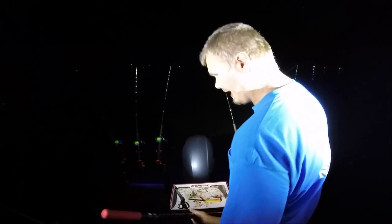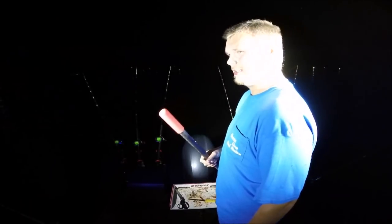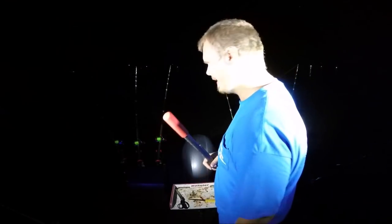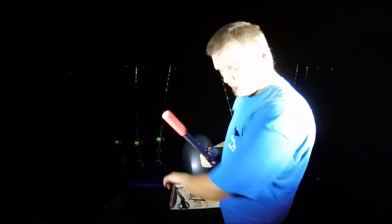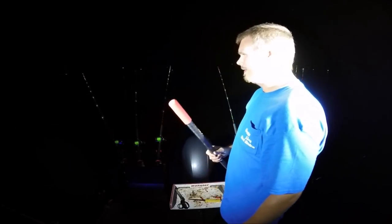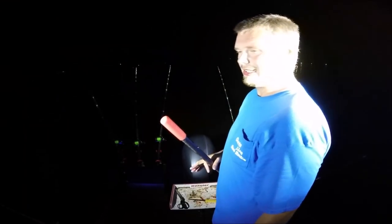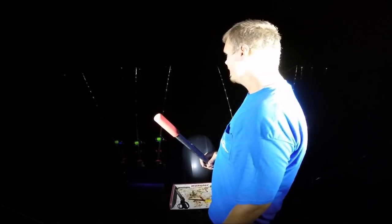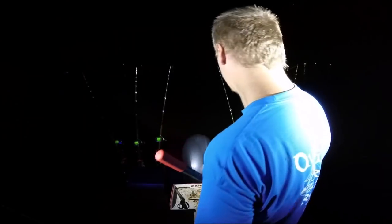I noticed I wasn't getting any action with these lights on. I cut them off to do a little experiment to see if that messed with the bite any. Right now I'm fishing really, really shallow water, like 4 to 6 foot deep, and generally an area that there isn't any lights. So that might be a thing to keep in mind.